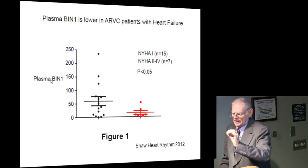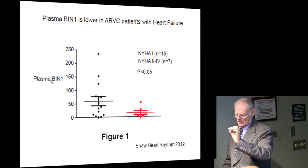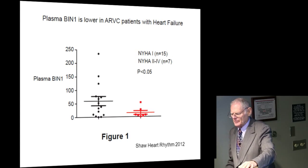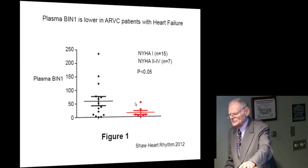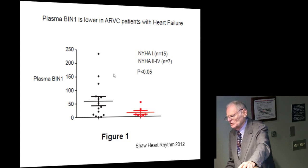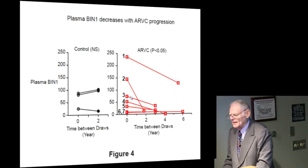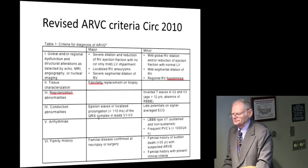channels, bringing the calcium channels to the cell membrane, is affected in patients with ARVC, and you can follow them along as they go into heart failure. You can see that their BIN1 levels go down, suggesting they have, in addition, abnormality in calcium metabolism.